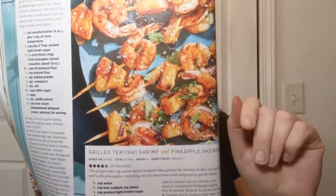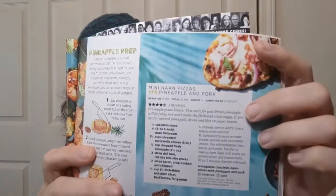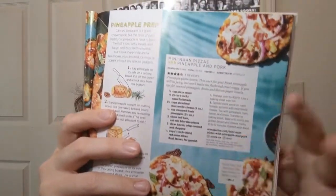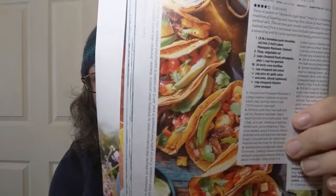Oh my, yes. Grilled teriyaki shrimp and pineapple. I'm all over that. Mini naan pizzas with pineapple and pork. That's the only time pineapple belongs on a pizza, y'all, is if it's with a real salty pork product. But I love using naan to make little personal pizzas. Naan is a flatbread. It's usually with Indian cuisine. Wonderful. Delicious stuff. Tacos al pastor from the Instant Pot. So not exactly traditional, but I bet they get a lot of that same flavor in there. Oh, I could go for a taco right now. Or three.